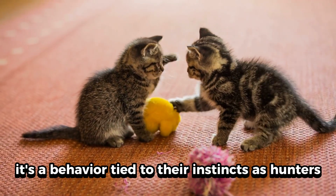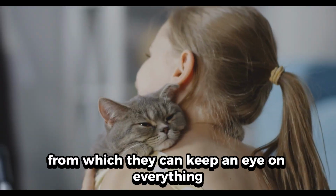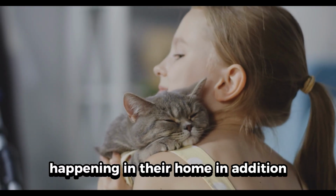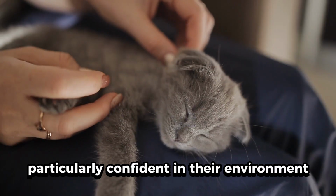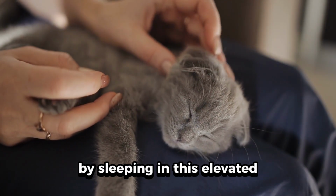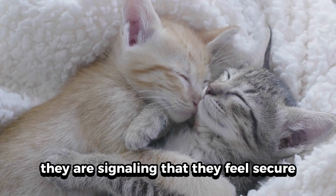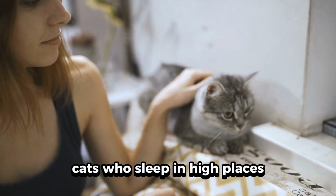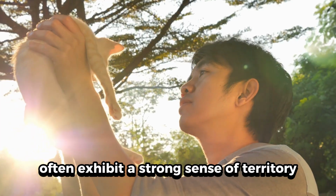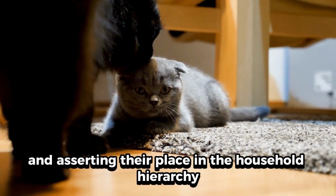It's a behavior tied to their instincts as hunters, and they're often seeking an optimal vantage point from which they can keep an eye on everything happening in their home. In addition, this position can indicate that your cat feels particularly confident in their environment. By sleeping in this elevated, dominant position, they are signaling that they feel secure enough to observe without feeling the need to hide or retreat. Cats who sleep in high places often exhibit a strong sense of territory, marking their space and asserting their place in the household hierarchy.